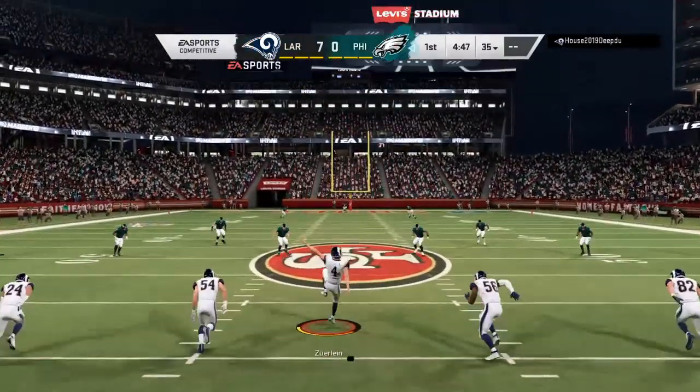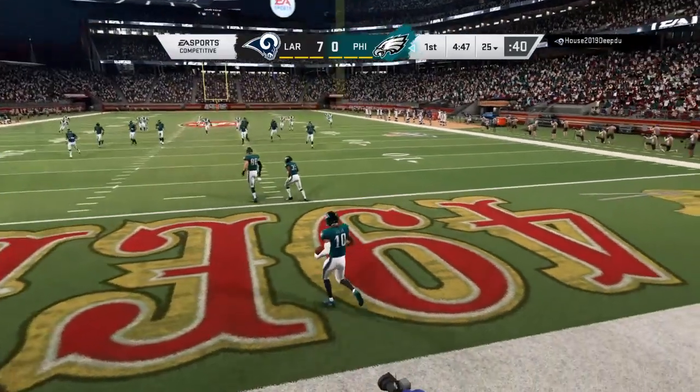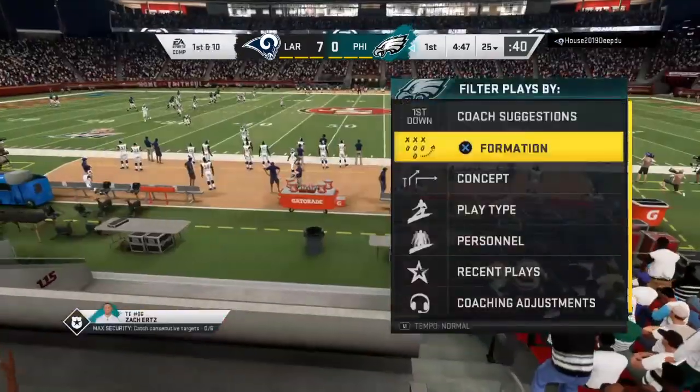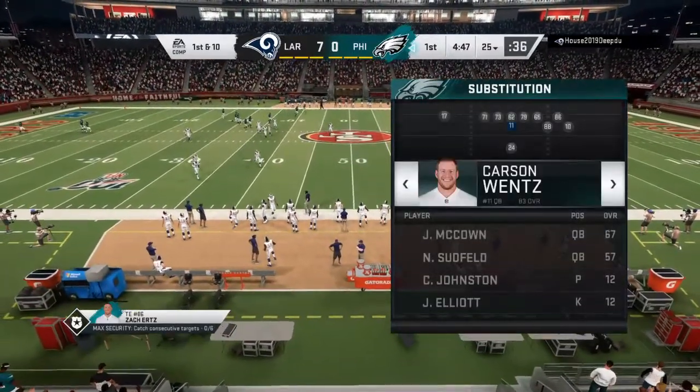Zerline, he'll kick it away. And a fair catch signaled for and taken successfully. The Eagles take over, first and 10 at their own 25.